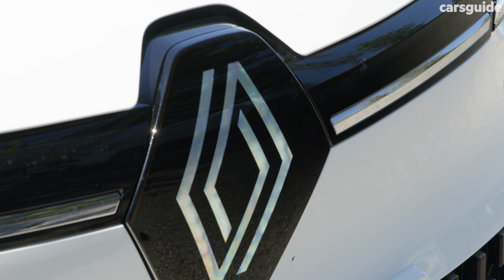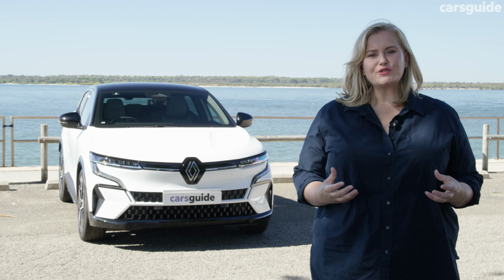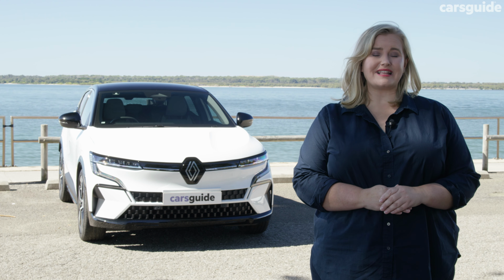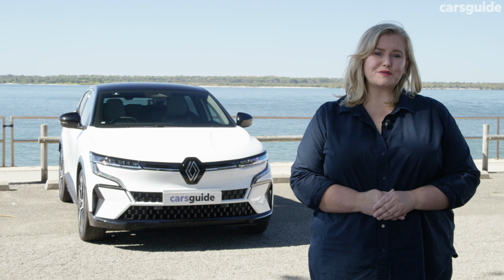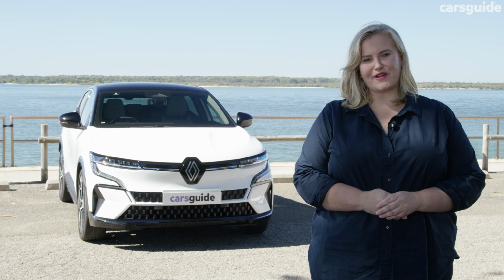The E-Tech is covered by a 5-year or up to 100,000 kilometre warranty term, but it is usual to see an unlimited kilometre warranty term for this class. The battery is covered by an 8-year or up to 160,000 kilometre term, and Renault haven't released service cost pricing yet, but servicing intervals are reasonable at every 12 months or 30,000 kilometres, whichever occurs first.